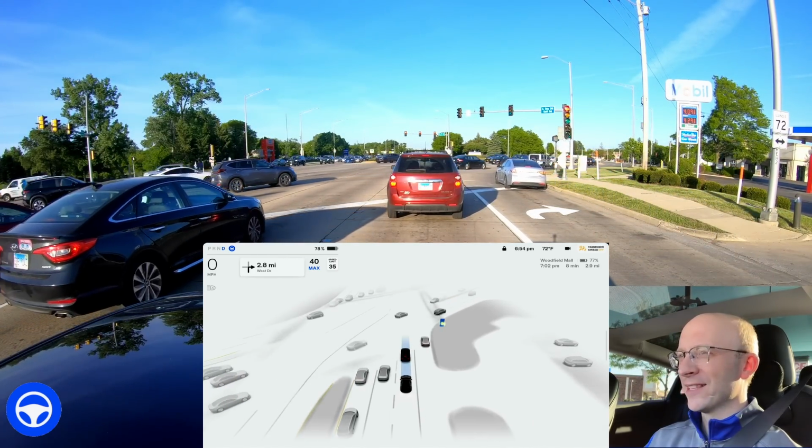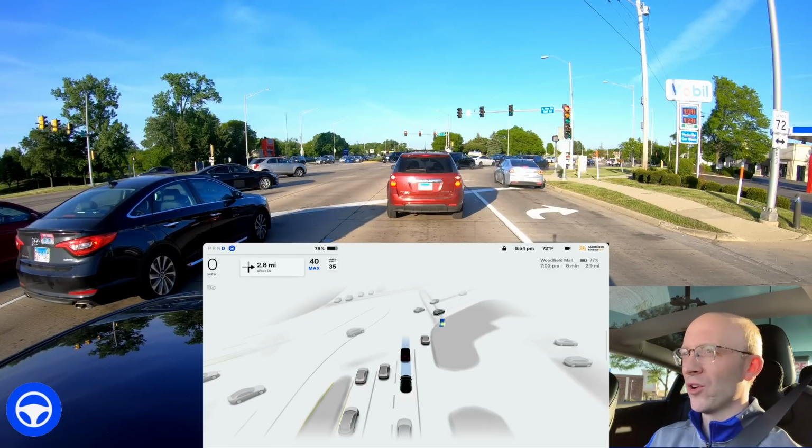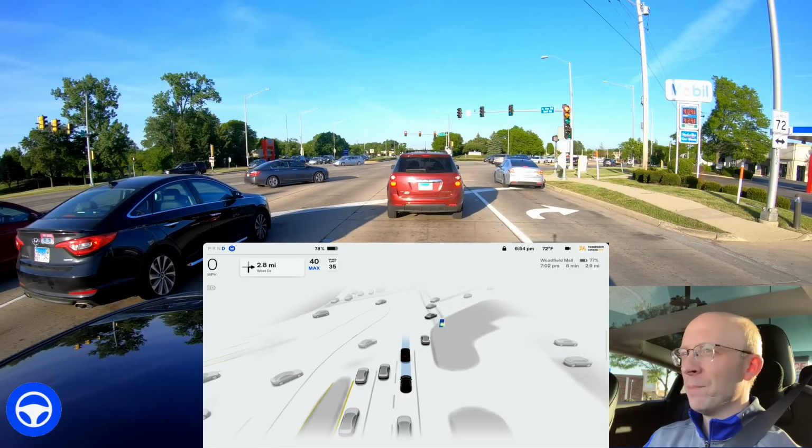Look at this, right at this intersection. I love the visualizations with all the cars. It is about 7 p.m.